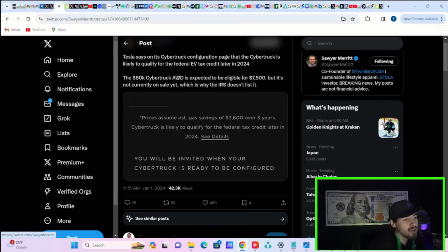Tesla says on its Cybertruck configuration page that the Cybertruck is likely to qualify for the federal EV tax credit later in 2024. The $80,000 Cybertruck all-wheel drive is expected to be eligible for $7,500, but it's not currently on sale yet, which is why the IRS doesn't list it.